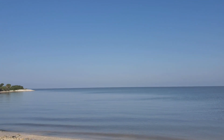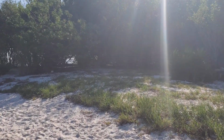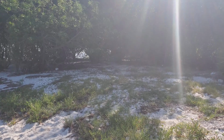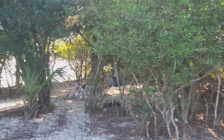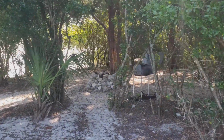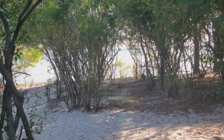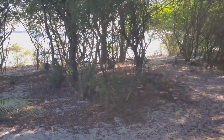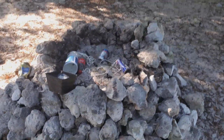What an amazing view. It's funny, this is cleared out back in here. Oh, there's a grill back in here. Yeah, a grill and another fire pit. Let's take a look around here. Fire pit. And a grill.